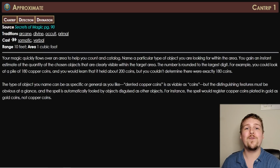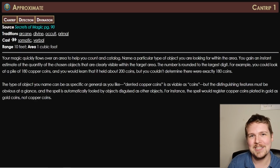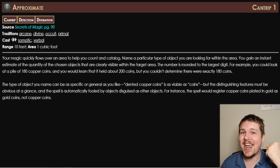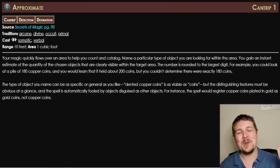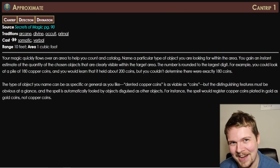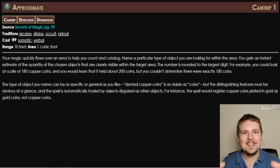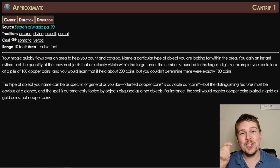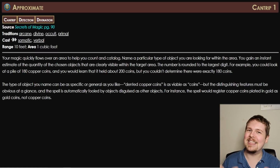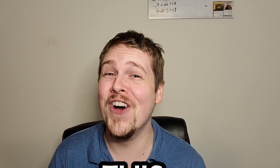But starting off with one of the most amazing cantrips in Secrets of Magic, we have Approximate. You are either going to love this cantrip and use it every chance you get, or you're gonna think, why does that exist? Approximate, available to every single spellcaster in the game, is a 2-action cantrip that you target a cubic foot of area. You pick one type of thing, and you will know approximately how many of that thing is in the cubic foot.